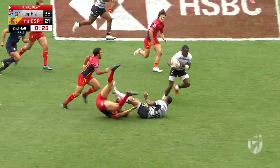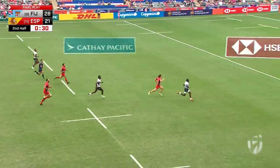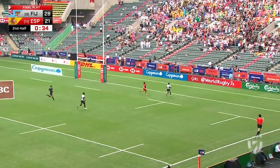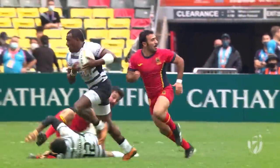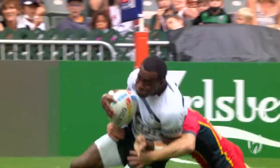Nunduvalu, that goes up the middle. A beautiful pass and ranging up with this one. Fiji want to finish with a flurry, and they'll do just that. Felipe Sautoranga finishes it off in style. Fantastic, Fiji. That confirms the quarter-final place for Fiji. Beat the Spanish side here, 35 points to 21.